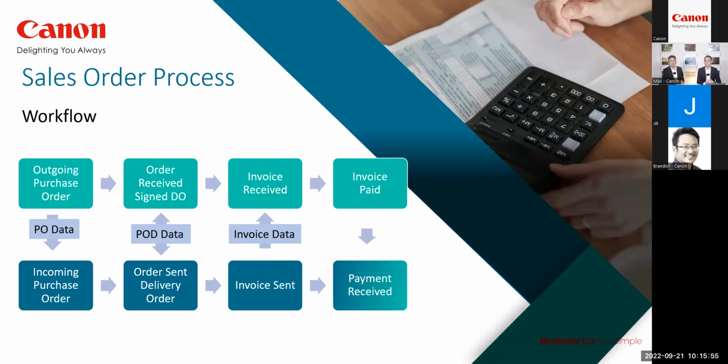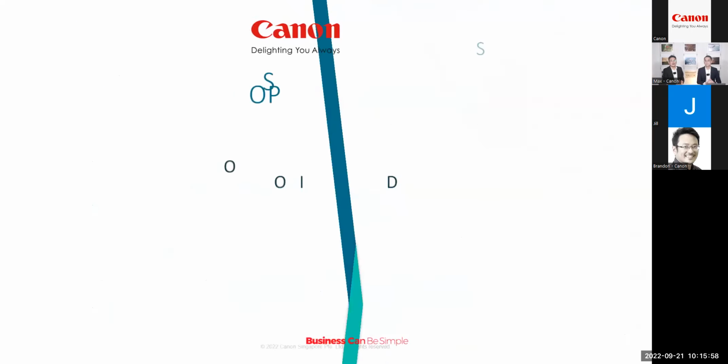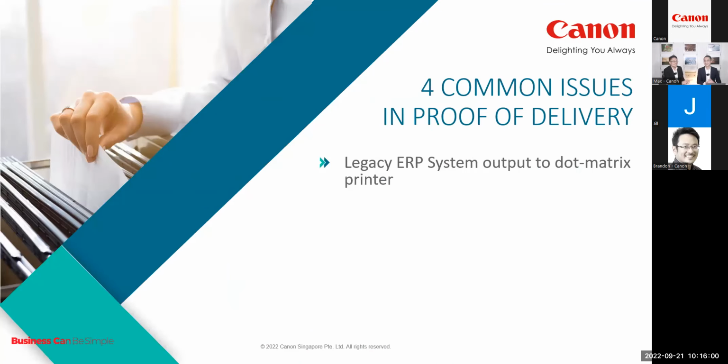So I'll hand the time over to Max to explain. Oh, sorry, before I hand the time over to Max, I still have one more slide. The 4 common issues in the proof of delivery. Let me just explain the issues that I've explained to you earlier.